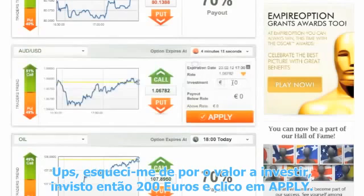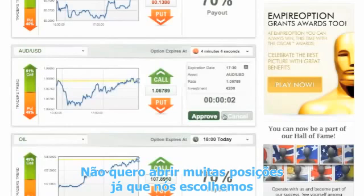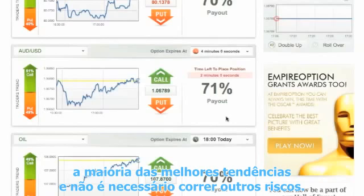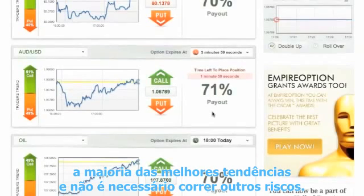whoops, I forgot to add the amount to invest. So I invest €200 and click on Apply. I don't want to open too many positions since we've already seized the most well-defined trends, and it isn't necessary to take further risks with others.